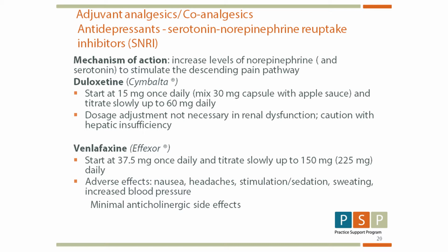With venlafaxine, we usually start at about 37.5 milligrams. And again, with slow titration done every week to 2 weeks, it can go up to a maximum dose of 225 milligrams. Others have used higher, but that is really the recommended highest dose for pain management.